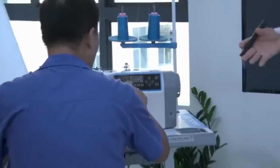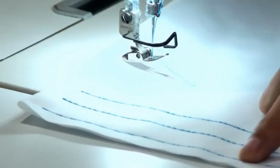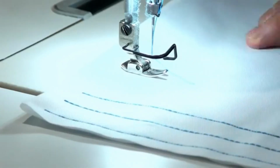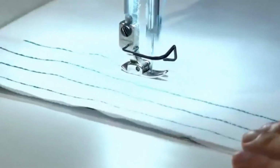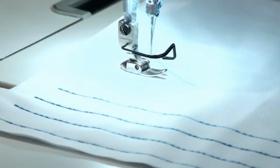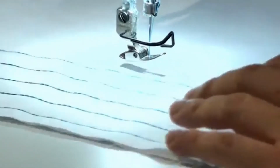Now I will ask him to show you maybe 5 or 6 so that you understand what is pattern sewing. He just tried 3 types of the pattern sewing. Number 1, 2, 3, and another one. Pattern number. Okay.